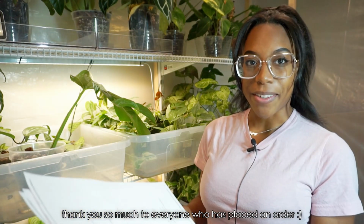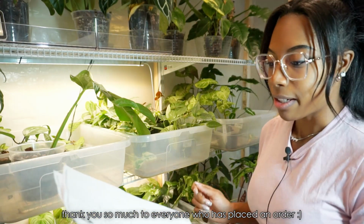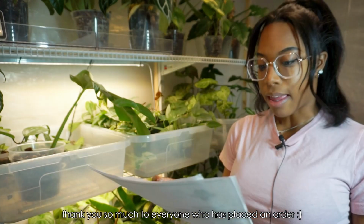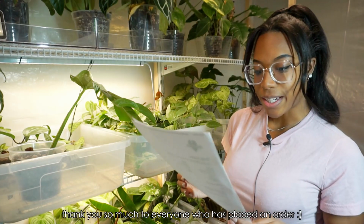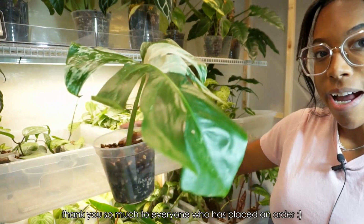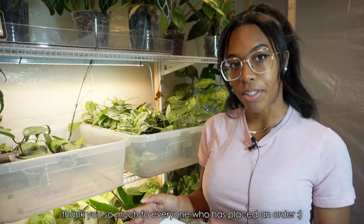The next order is for Anna in North Carolina. They ordered the Ring of Fire number 2, which is this one right here. And they also ordered 3 2-pound bags of our pond mix and a 40-hour heat pack. The next order is from Leslie in California. They ordered this Monstera Albo 1-leaf in the 6-inch pot, and they also ordered a 72-hour heat pack.